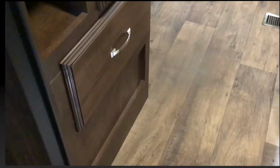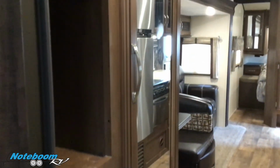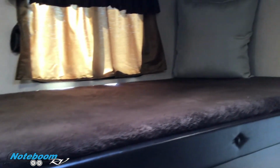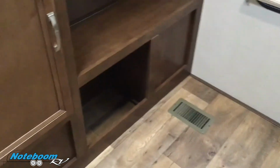But let's take a step into the bunkhouse in this unit here. Located just outside the bunkhouse, we do have some more storage here, a couple shelves there, as well as some hanging storage with an additional mirror in the cab as well. But we're going to step right on into the bunkhouse here. We do get top bunks on both sides, additional storage and entertainment above the left-hand side bunkhouse.